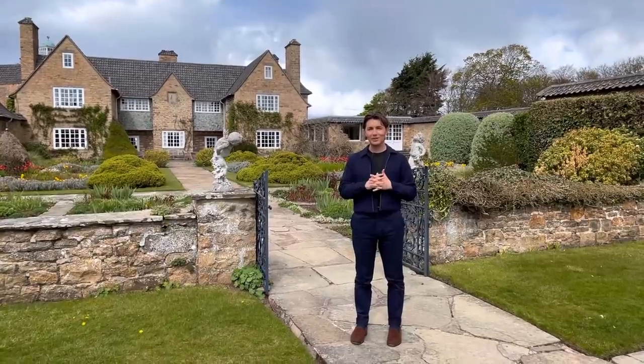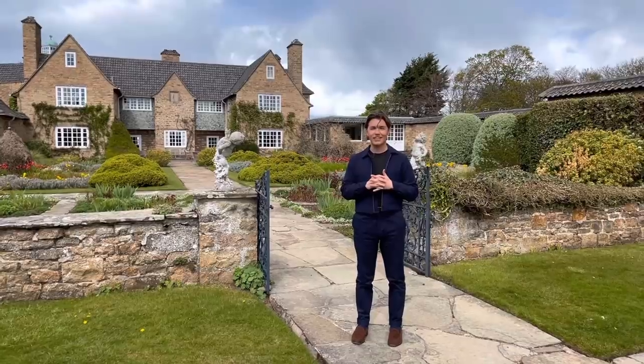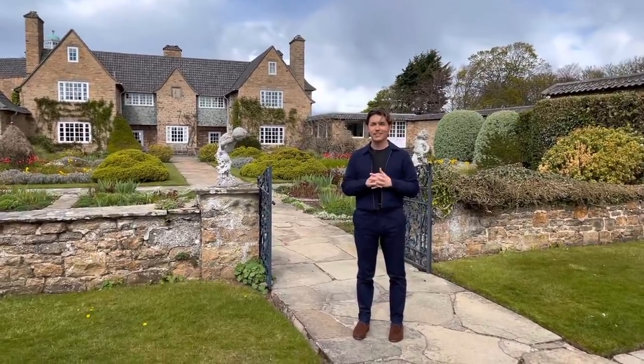Today I'm here at Greywalls, which is a country house hotel on the east coast of Scotland. I have talked about this house before when I did my tour of my previous apartment here in North Berwick, so I thought that now that it's opened up again, I would give you a little tour of the house and the gardens and then have afternoon tea. So join me and let's have a look at this together.